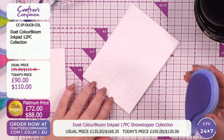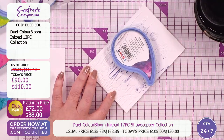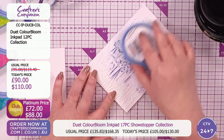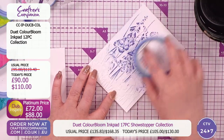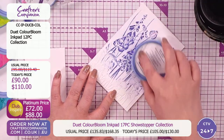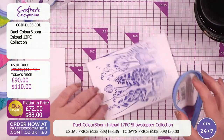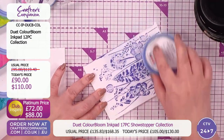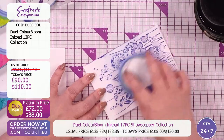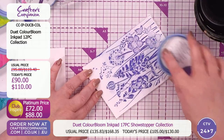With my ink pad, I just rub that over the surface of the design. So I've got the ink pad completely flat. I'm not applying any pressure. I'm not pushing. I'm just moving the ink pad around, and what that does is pick up the surface of the embossed design and apply the ink to it. And you can see that purple colour coming through. Then I'll just turn it around and do the same down the bottom here. So that's just picking it up, no pressure at all, just letting the ink pad graze the surface of the design.